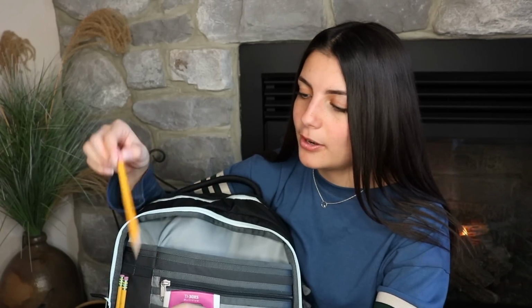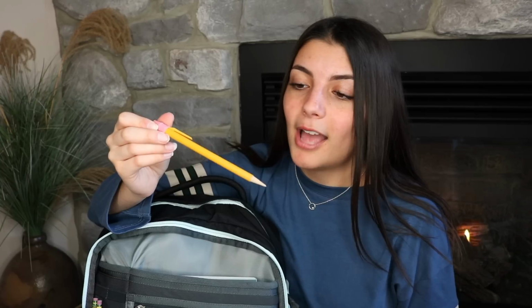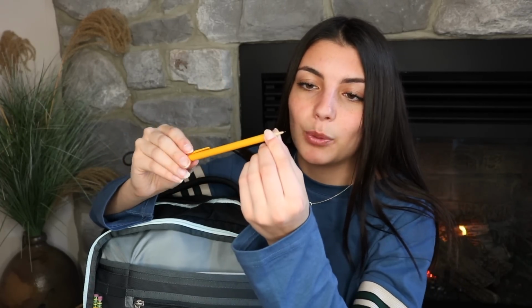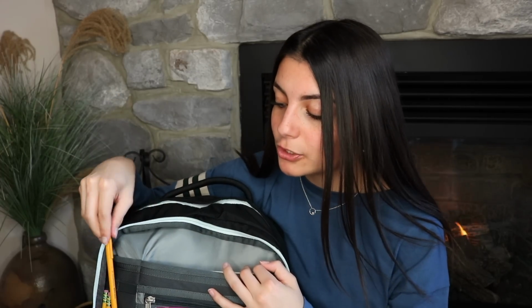In this pocket, I have 2 regular pencils, which I pretty much never use, and then 1 mechanical pencil. I exclusively use this kind of pencil, which is a little bit pathetic, but it's the Papermate twist up ones, and that is because I write so dark that I break all other lead.